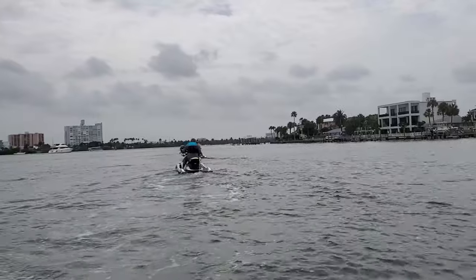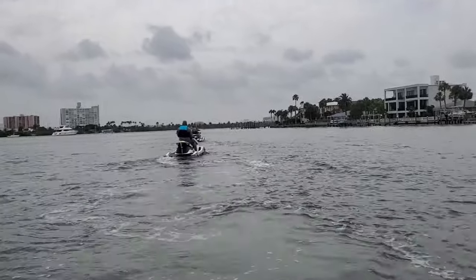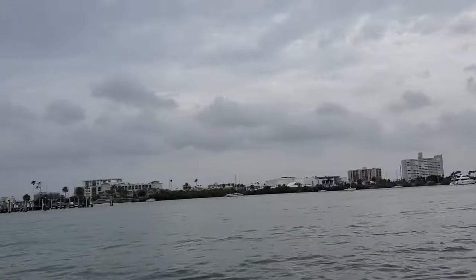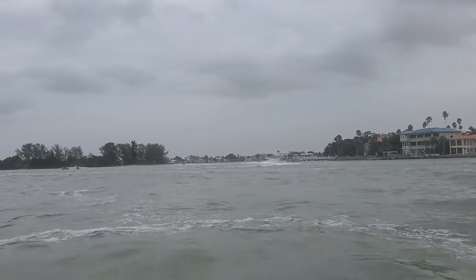Right now, we're in the no wake zone, heading out. And then we'll be able to open it up. It's overcast today, but it turned out to be a beautiful day anyway. It's not too hot. Here comes Hubby.